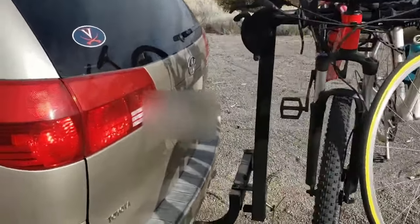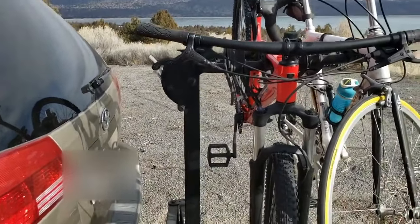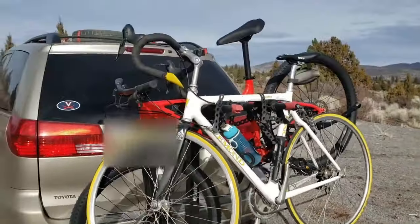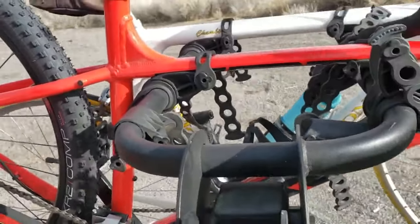The bike hitch itself is really heavy, and part of the reason is because it swings out, which you'll see in a second. But between that and the weight of especially my mountain bike, 35 pounds, my road bike here is really lightweight, just less than 20 pounds. I'm willing to put up with the inconvenience of traveling with bikes attached to it.